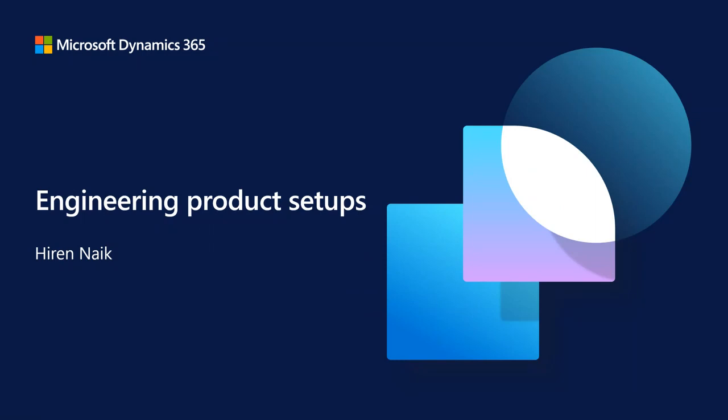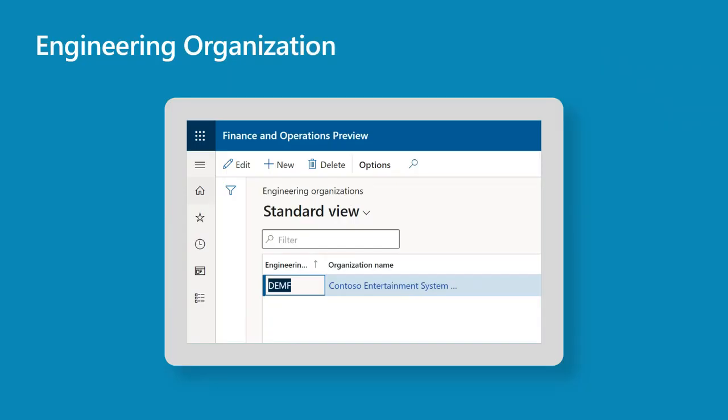Now, let us review some key setup and configurations required in the new engineering product creation process. These setups and configurations are key building blocks for the new product creation process. So first, engineering organization. Engineering organization is the first and one of the most important configurations which you will do.